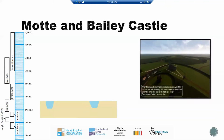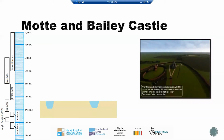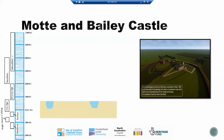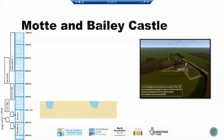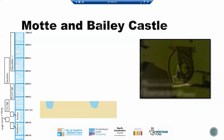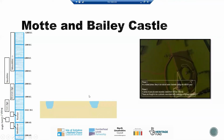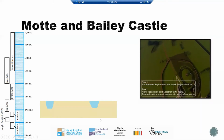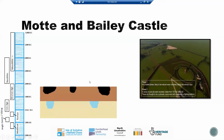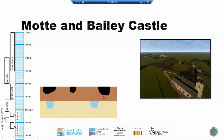An archaeological watching brief was conducted in May 1995 at the Motte and Bailey Castle site. Five phases of history were identified. Phase 1: an undated phase, likely to be natural water channels cutting into alluvial clays. Phase 2: a series of post-pits were recorded, dated from 1070 to 1095. These are thought to be a palisade associated with a walking or fighting platform.